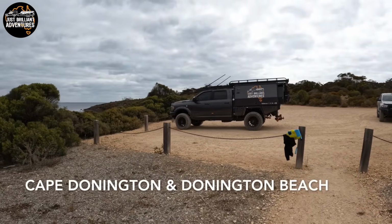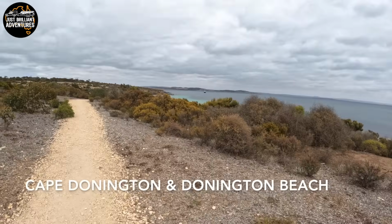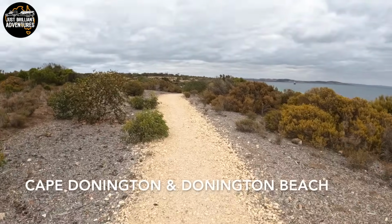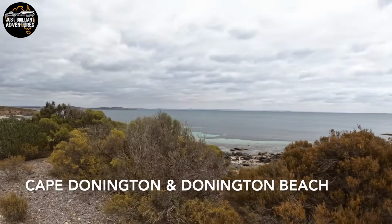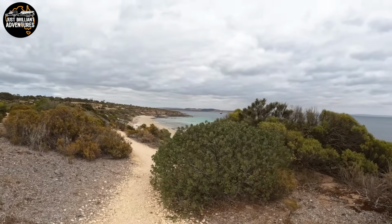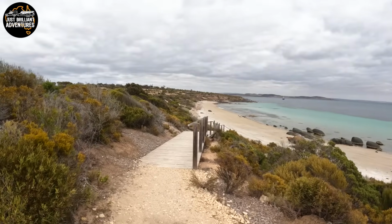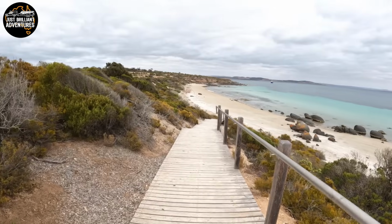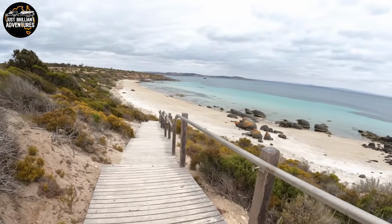So we've arrived at Cape Donington here in the car park. Now this is Donington Beach. I can see beautiful blue water in the background. So this is a bit of a walking track through. See where it takes us. Oh, look at that water down there. The sun's not even out today and the water still looks amazing. So a lot of these little spots over here have steps down to the beach, which is really good. So if you're coming out for a day trip, there's parking available and it's easy access down to the beach. It's just what you need.